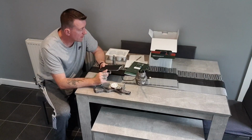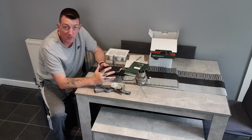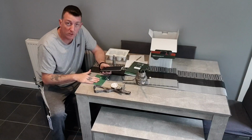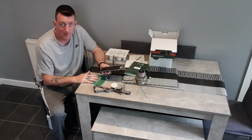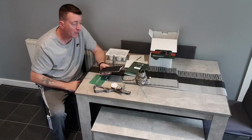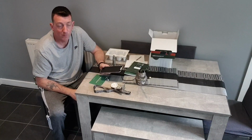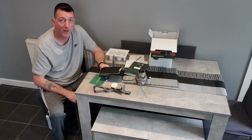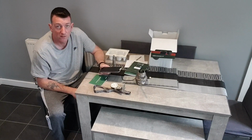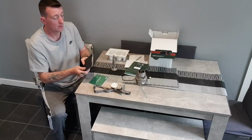So that's all the product details really. It is plug and play. It's really simple to set up. Just read your instructions, follow them step by step, make sure your SIM card is registered and activated, pop it in your camera, give it a little bit of time, let it connect, download the app, scan the barcode, and you're away really. There's nothing more to it than that.